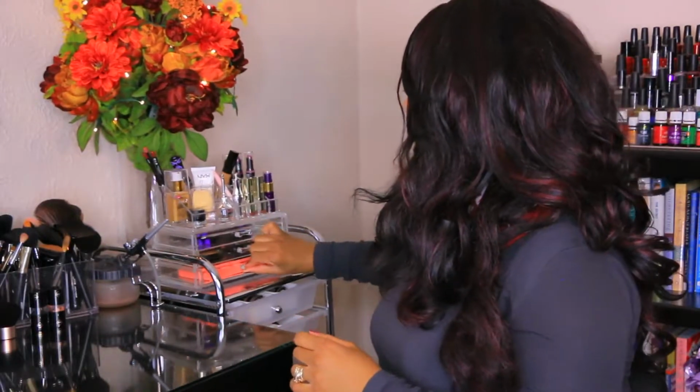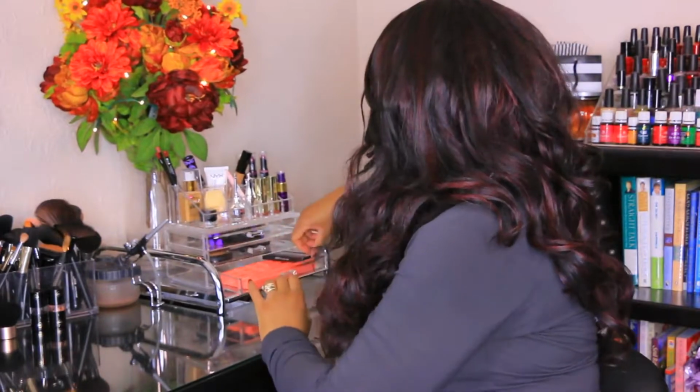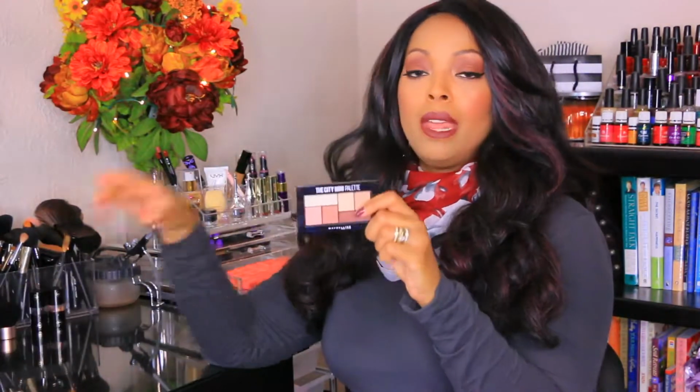And in my last drawer is eyeshadow that I'm working on. And I really want to get myself to use this Maybelline City Matte eyeshadow palette that I got. It is called Matte About You. I love matte eyeshadows for everyday looks, and this looks so pretty to me.